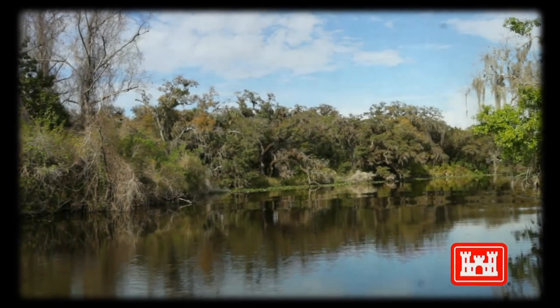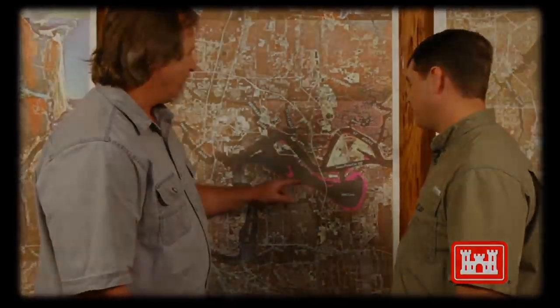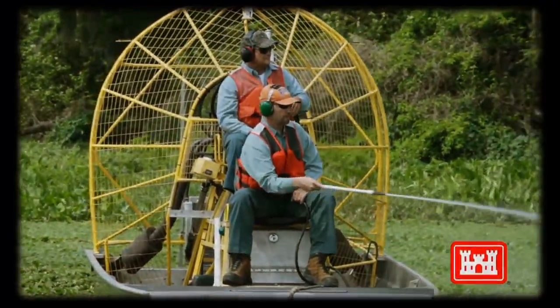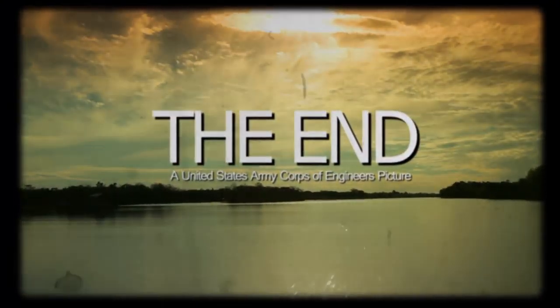Florida's ecosystem rocks. That's why the Army Corps of Engineers and its partners work hard to help protect, manage, and maintain our waterways. And by keeping the effects of these invaders under control, you'll be able to appreciate the environment just the way nature intended.